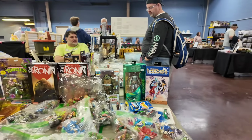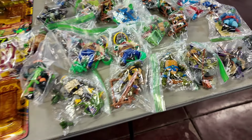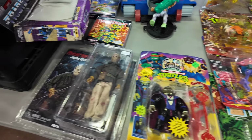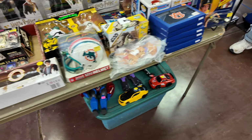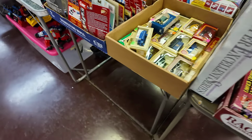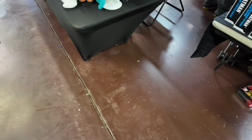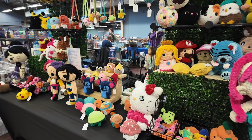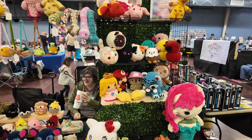Some loose figures right there. I don't have much inventory. Carded turtles. There's so many vendors here. This is actually the vendor next to me. Another vendor next to me has all this awesome crochet stuff. Pretty cool.